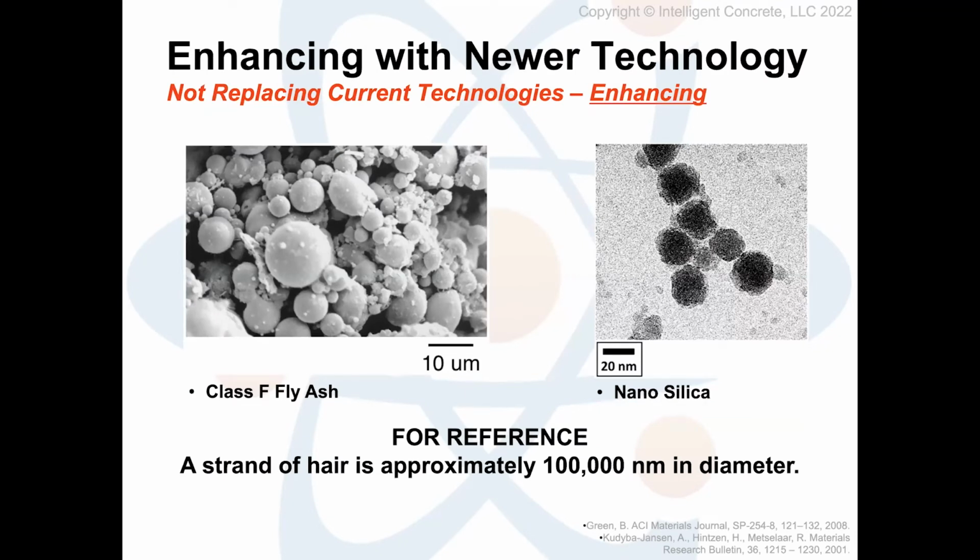And why we care about these nanotechnologies: oftentimes people think it's a total replacement, and it can be a total replacement, but it also can be used to enhance our mature technologies. If we want to compare the Class F fly ash to the nanosilica, they're both spherical. They're both pozzolanic, or silica based. The difference is that our nanosilica is 1,000 times smaller than the Class F fly ash that we normally use. And the purity of the silica goes from like 36 to 70% at best for the Class F fly ash to a nanosilica that has 99.8% silica purity. For those of you who don't know what a nanometer is, that's 10 to the minus 9th meter. To give you a frame of reference, a strand of hair, obviously not on my head, is approximately 100,000 to 150,000 nanometers in diameter.